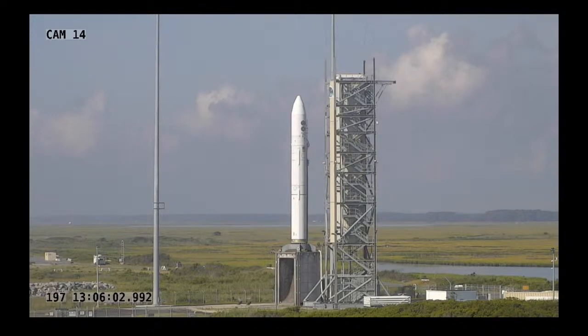So again, thanks for bearing with us this morning as we try to get this rocket off. And we'll give you an update as soon as we get something. This is Wallops Range Control Center.